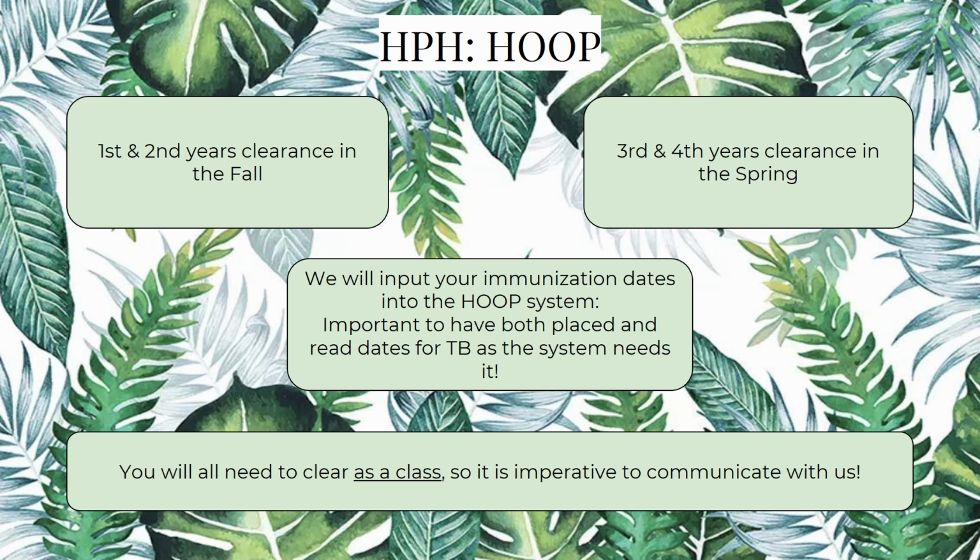HPH HOOP. For all 4 years, you are asked to input your latest immunization dates. This is where having documentation of your TB with both placed and read dates becomes extremely important. First and second years are inputted in the fall, and third and fourth years in the spring. This is why we send you many email reminders on anything that you are pending. Your entire class needs to clear at the same time, as there will be given due dates. So it is very imperative for you all to communicate and work with us.